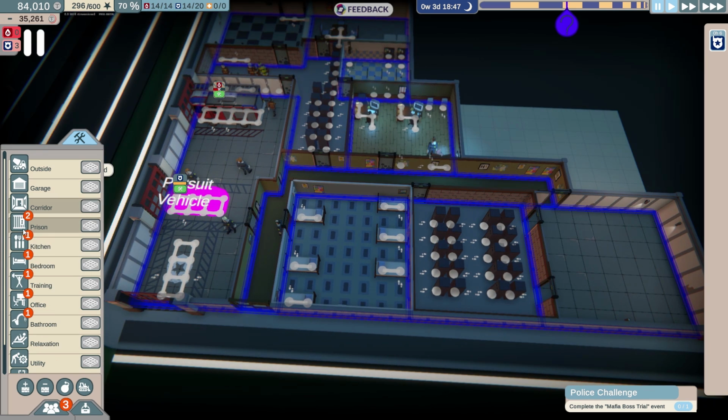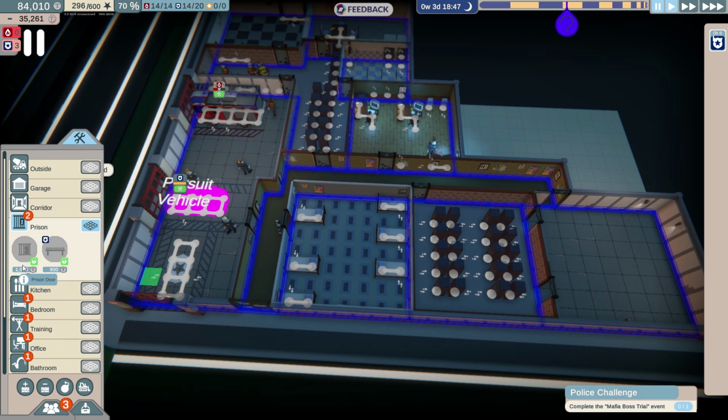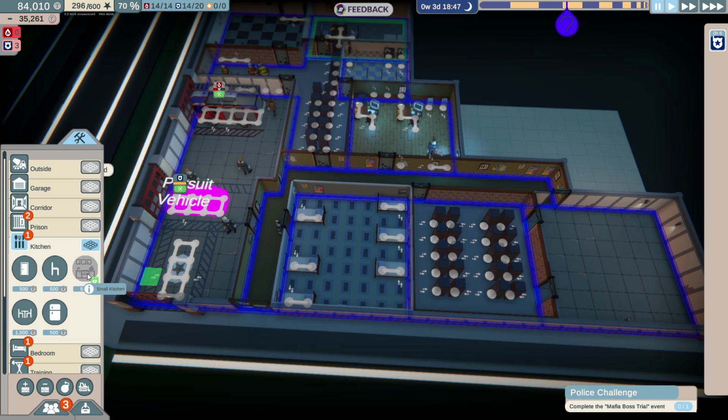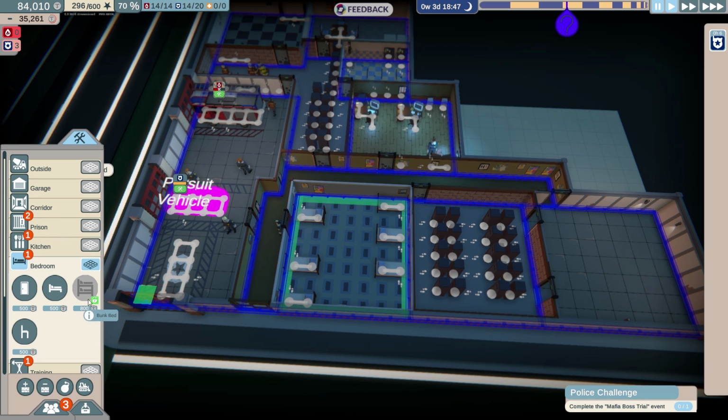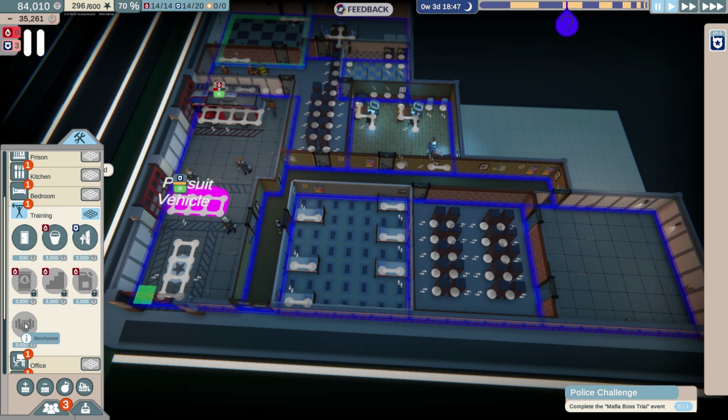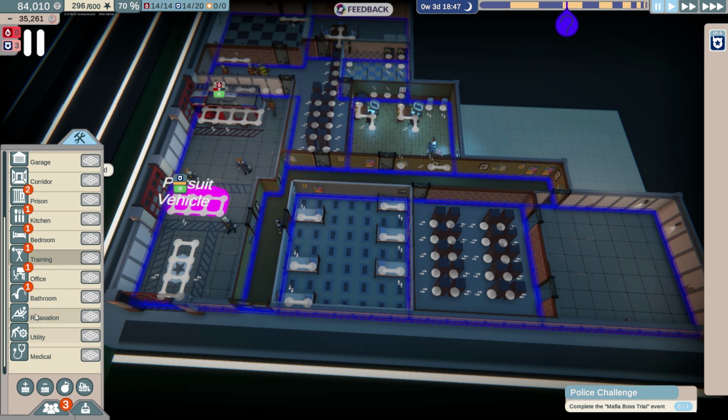So there's lots of little... Are these new things that we've unlocked? We've unlocked a prison. And something in the kitchen, a small kitchen. Oh, that's got to be worth having. There's all different things. Bunk beds. Oh, yes. Training. There's different training options, is there? What's that? A bench press. Oh, we are definitely going to get some of these things.